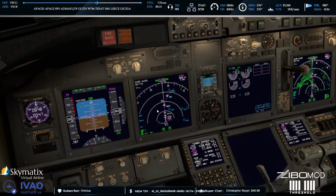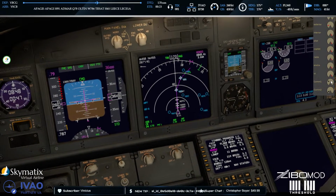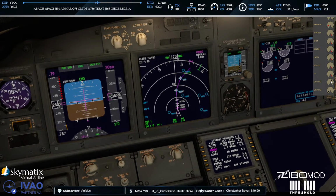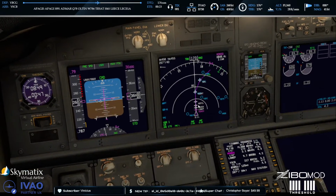Right. Skymatix 008, descend by the STAR 10,000. I'm actually going to lift his volume a little bit. It's not very loud in my ears. I'm struggling to hear this guy. Descend 10,000 for Skymatix 008.